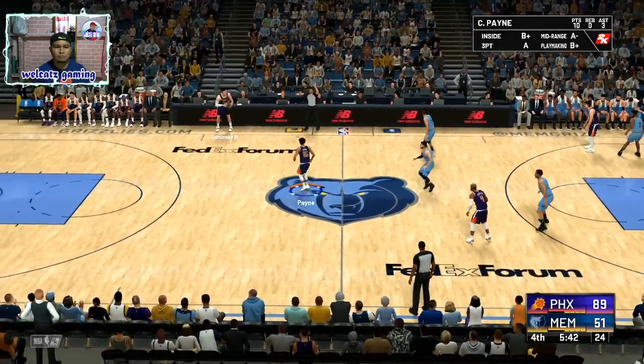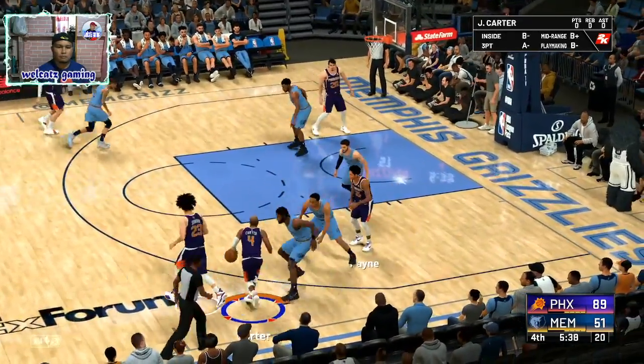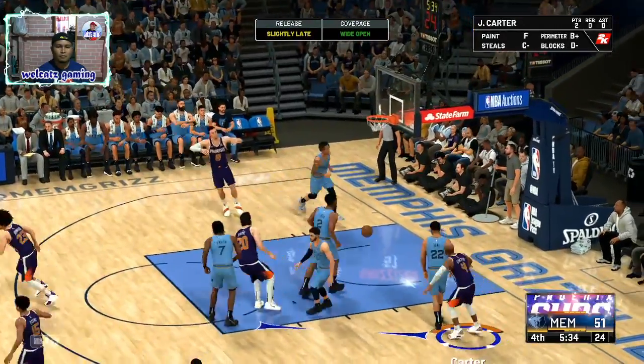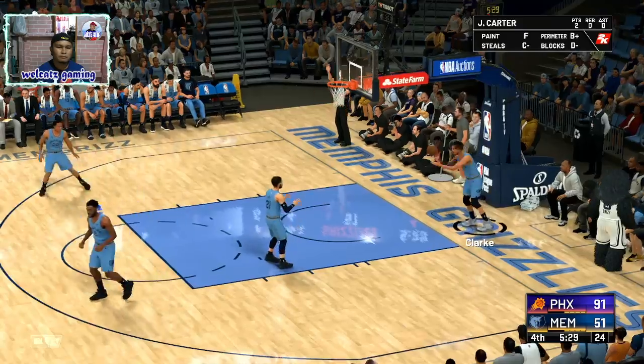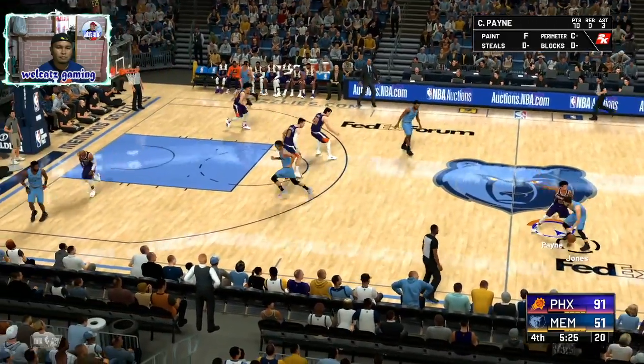And Memphis making a change here. Winslow's checked in. Payne dishes to Carter. Some nice ball movement here by the Suns. 14 feet away. That one falls coming off Johnson's feed. I mean, even he was surprised to be that open. And for Memphis, they're shooting at 50% in a decent groove.